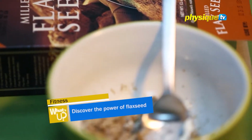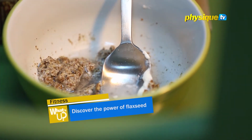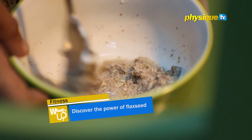Incorporate ground flaxseed in your meals by adding it onto your hot or cold cereal. Mix it into your homemade muffin, cookie, or bread recipe. You can also make your beverages healthier when you add flaxseed to your coffee or smoothies. Of course, you can also sprinkle ground flaxseed on your favorite dishes to give it a nutty flavor.